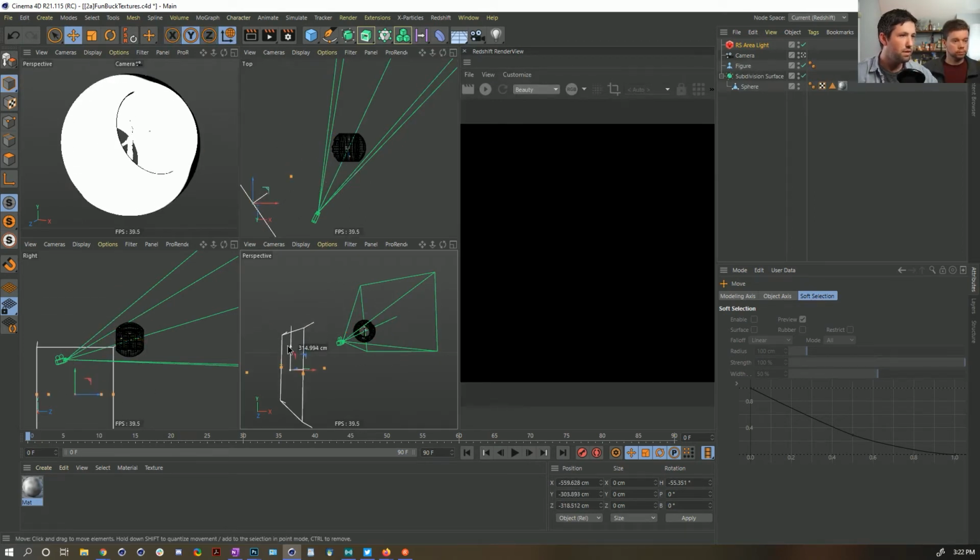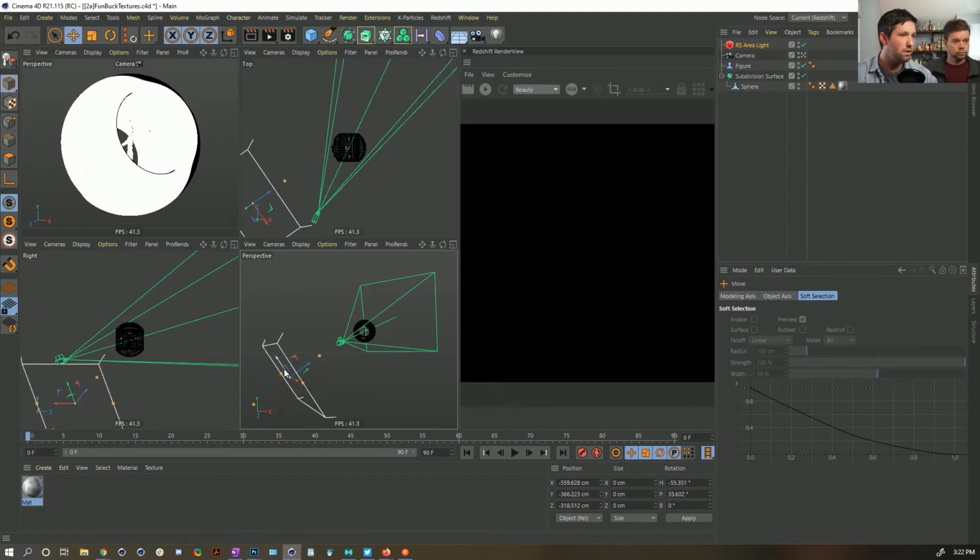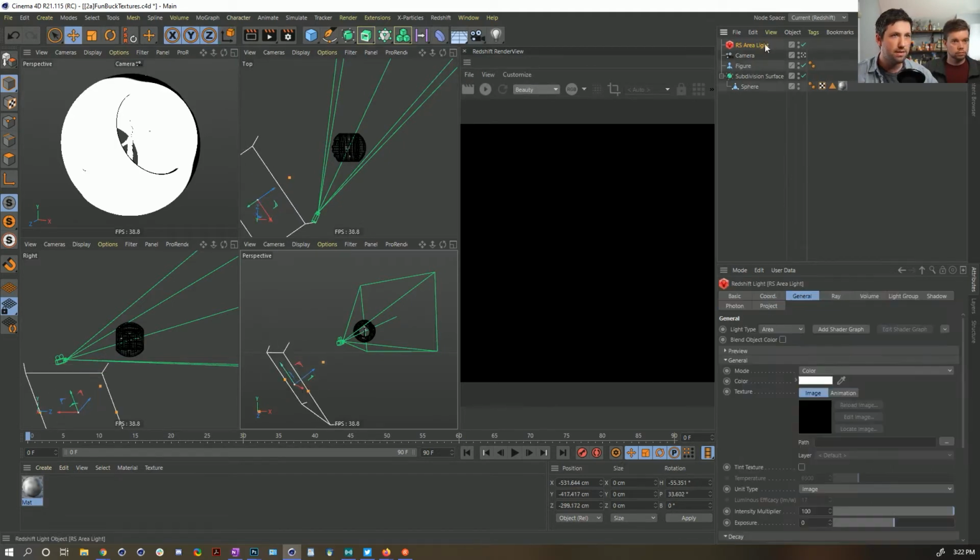Anyways, we'll do one light source here, and then I might just have a really big one at the top because I do like when it's backlit. I'm just going to crank this down.